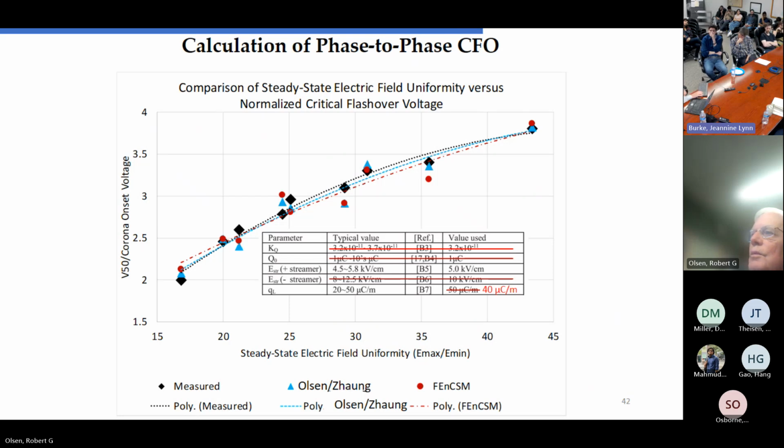There was a paper that I did together with a colleague of mine at Tsinghua University in Beijing. And he helped me on this because at that point I didn't know much about arc models, but he did. And it turns out that there are experimental results measured. These diamonds here are measurements of the critical flashover voltage. And this has to do with a measure of uniformity, Emax over Emin. So again, this is a more non-uniform field. And as the field becomes more non-uniform, the critical flashover voltage goes up. And we can do a pretty good job of matching these measurements like this, right?